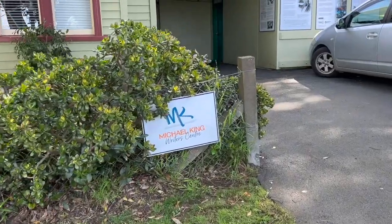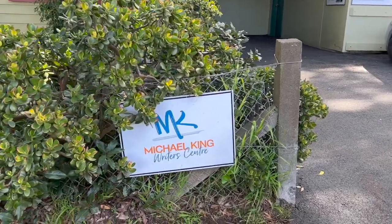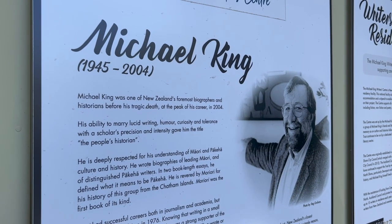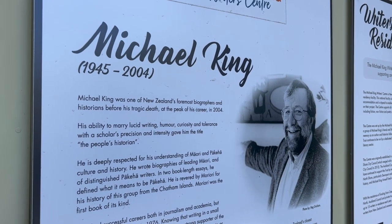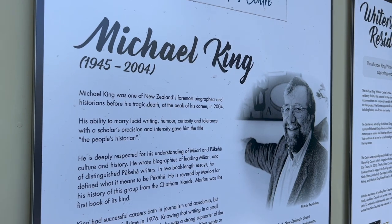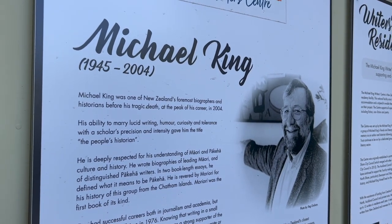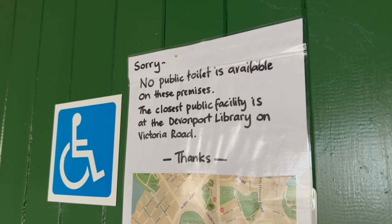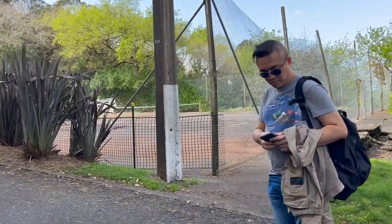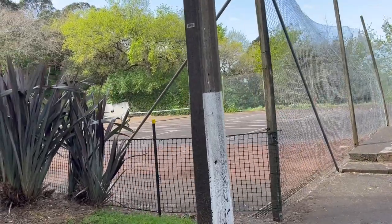This isn't a house at all. This is the Michael King Writers' Centre. Michael King was one of New Zealand's foremost biographers and historians before his tragic death at the peak of his career in 2004. Just in case you were wondering. Oh look, tennis courts. There's seats.